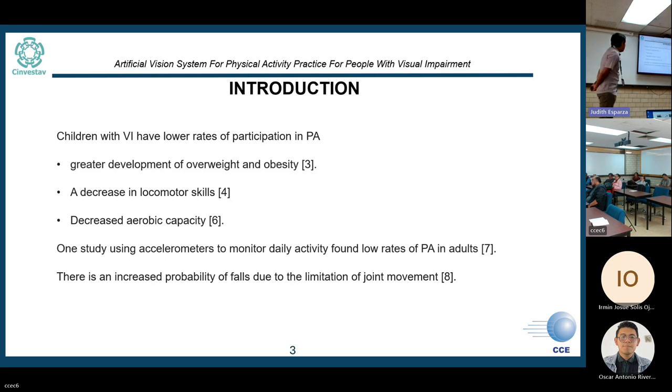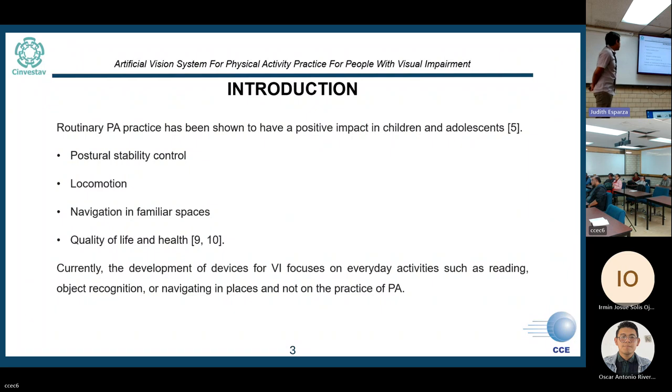more stiff. There is a lot of research that has proved that regular physical activity practice has been shown to have a positive impact on children and adolescents, like postural stability control. This is because they need to maintain a posture for a long time, maybe need to be in some place for a long time. I mean, locomotion is also a good improvement, because as a blind person, they need to move around the world, or they need to be dependent on other people.